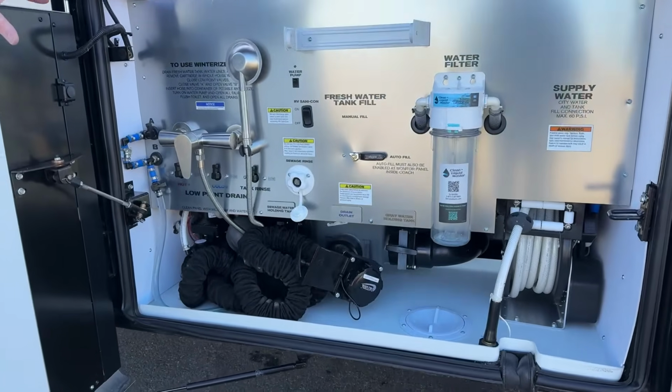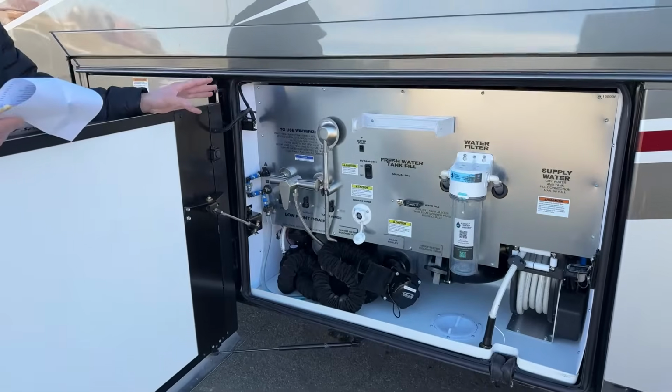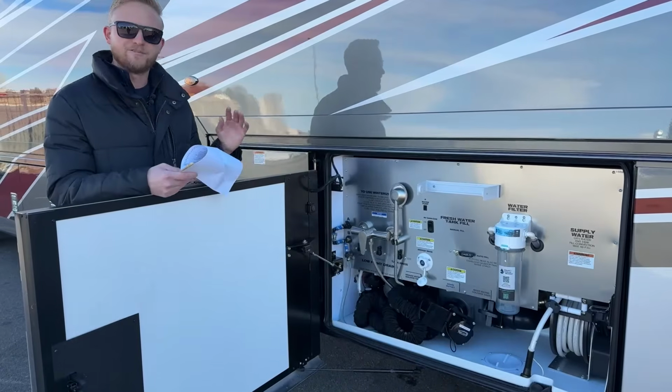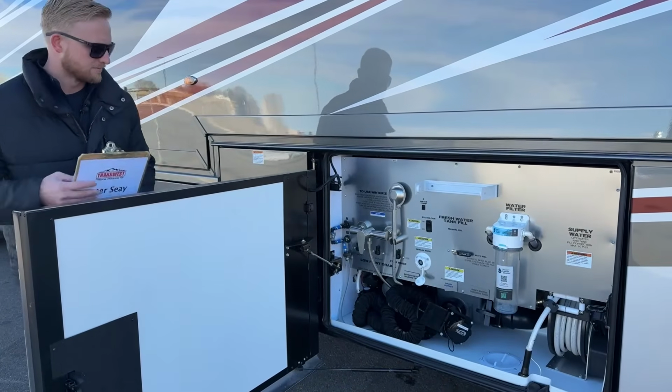Real quick, as far as the capacities for this coach, you're gonna have 105 gallons of fresh water, 75 gallons of gray water, and a 55-gallon black tank.